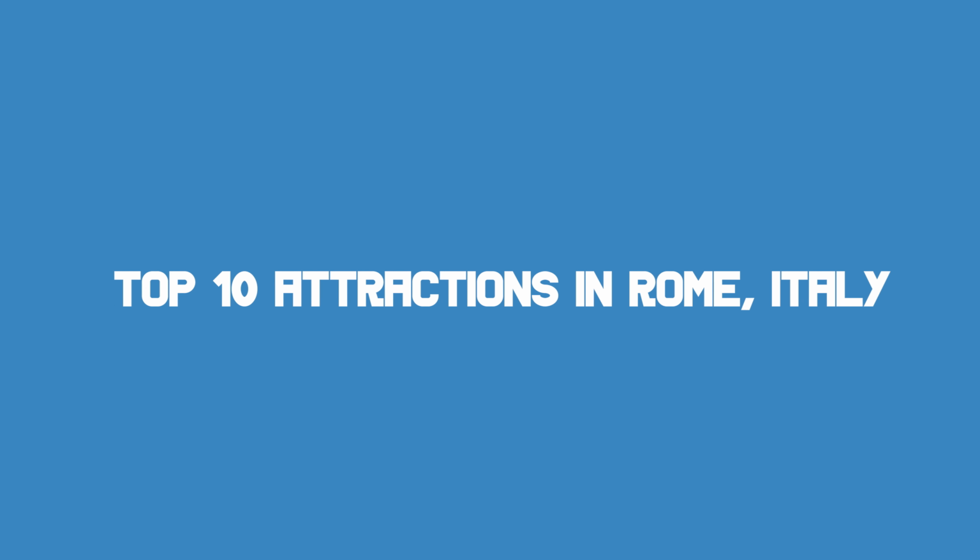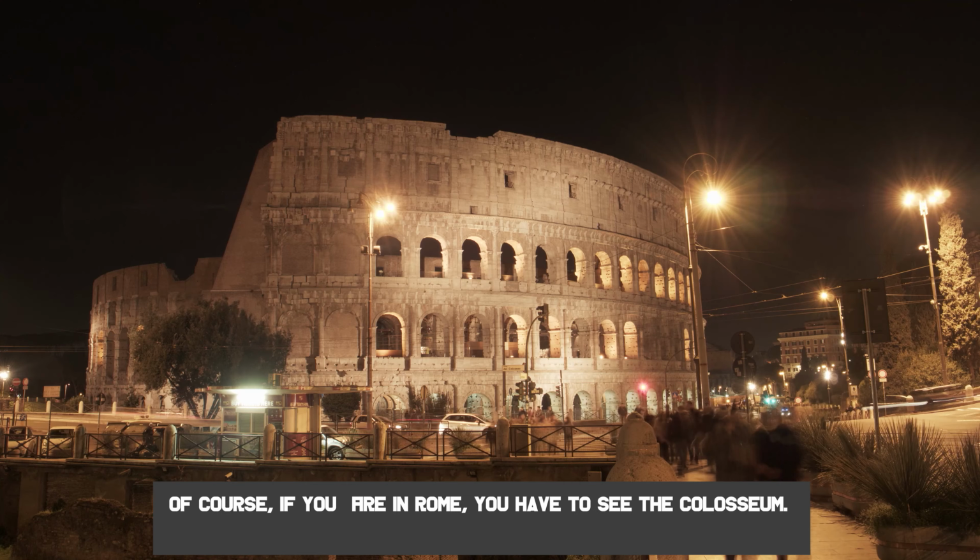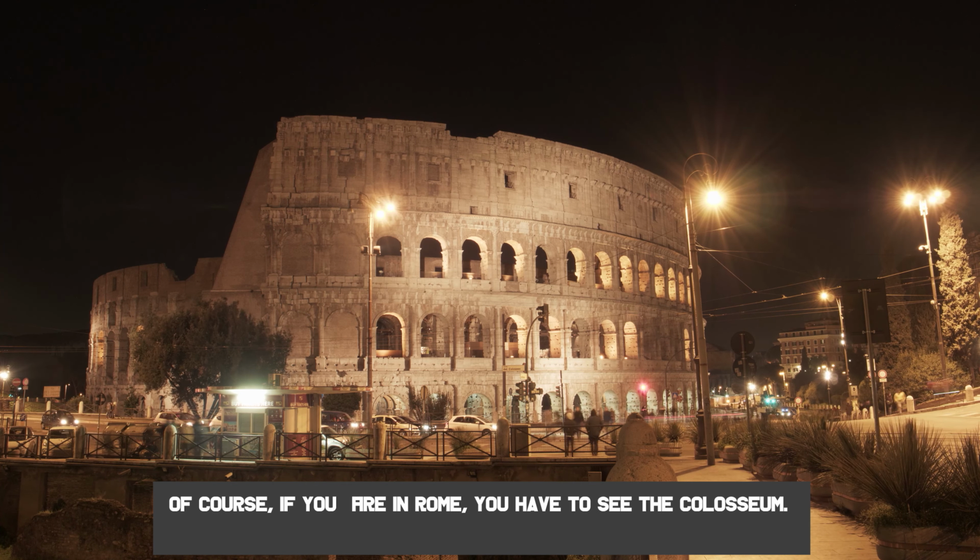Top 10 attractions in Rome, Italy. 1. Colosseum. Of course, if you're in Rome, you have to see the Colosseum.